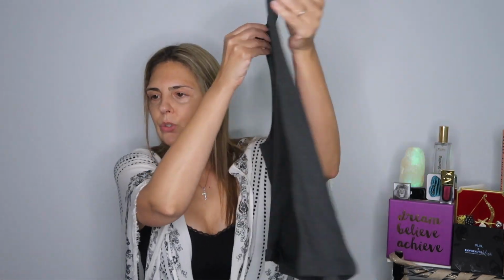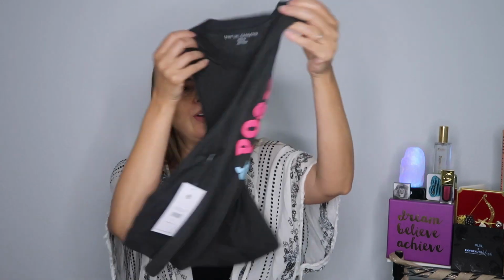But this little top here that I'm going to show you guys from Spiritual Gangster, I believe is the name of it. Yeah, it is. It's Spiritual Gangster. Peace, Love, and Yoga. I only normally go and look at their stuff because it is kind of pricey for workout stuff. But again, sale. So this is a cute little yoga top. Look how adorable that is. I just like it.